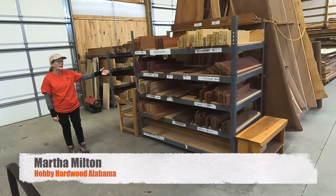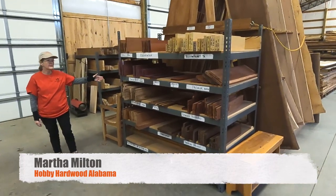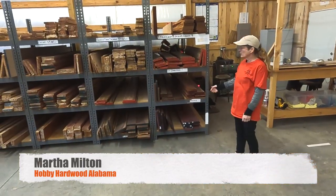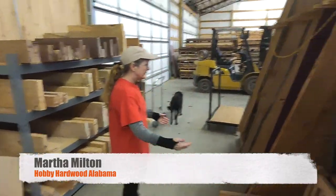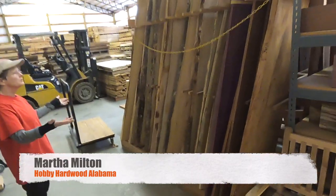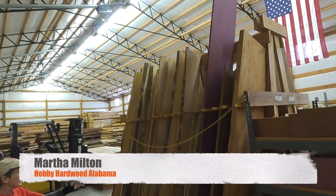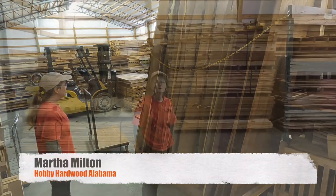All right, so here are our exotics. These boards are our short exotics. They're from 1 foot up to 3 foot in the different species that we have. We also sell longer boards in our exotics order. And then coming this way, this is our slab rack. It's got some unusual things. We got some really wide exotics. We have some 1-inch live edge boards that a lot of people like to make cutting boards out of.